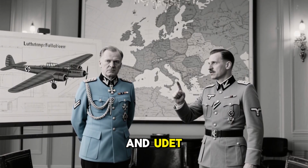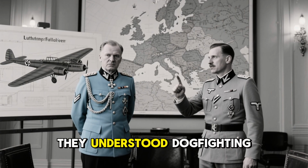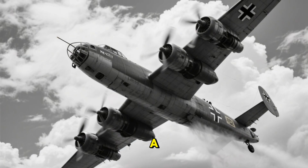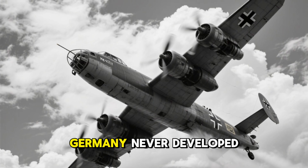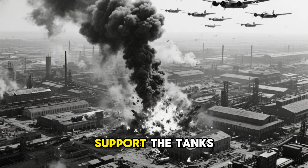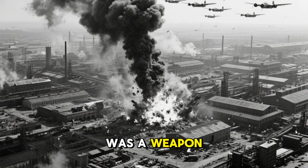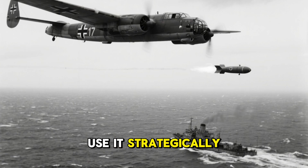Men like Göring and Udet, the head of procurement, were WWI fighter aces. They understood dogfighting. They did not understand strategic logistics or heavy bomber physics. They treated a 30-ton bomber like a Stuka because that's what they knew. This tactical myopia meant Germany never developed a true strategic air arm. They fought a tactical war, support the tanks, while the Allies fought a strategic war, destroy the factories. The He-177 was a weapon without a doctrine. Even if it had worked perfectly, the Germans didn't know how to use it strategically.